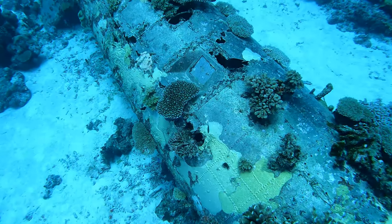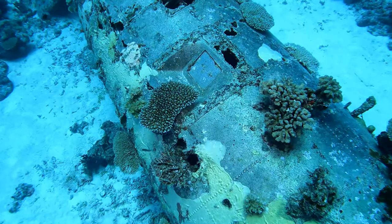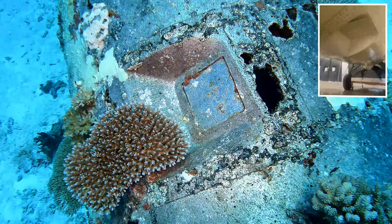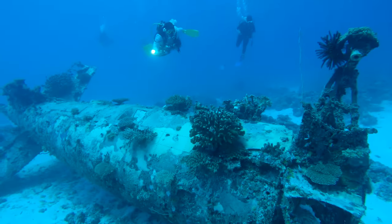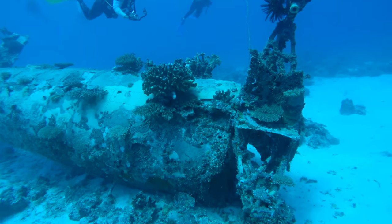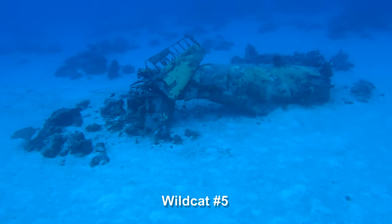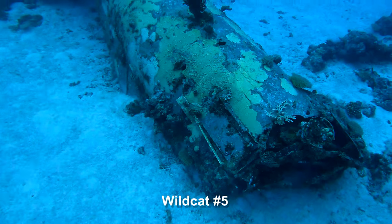Because this wreck lies on its left side, the side camera port is buried in the sand and cannot be seen, but the camera port on the bottom is plainly visible. Due to gaps in the historical records, it is not known exactly which squadron these planes were part of before they were stripped and dumped by CASU F-20.